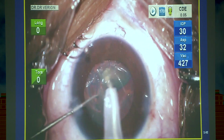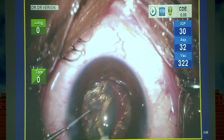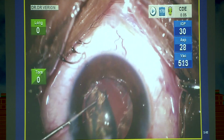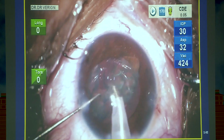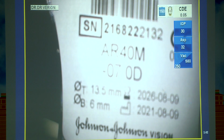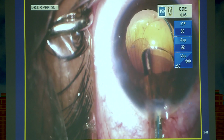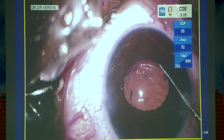It's a phaco flip technique that we employ, usually using a high vacuum, but a very low intraocular pressure. It's phaco aspiration that's done. Hardly any phaco power is used. And because of its minus 7 diopter lens, it's a 3-piece intraocular lens that goes inside. You can see that lens power, and that's the lens being slipped in. And exactly the same thing was done in the other eye too.